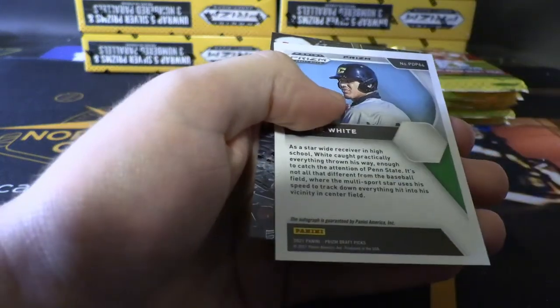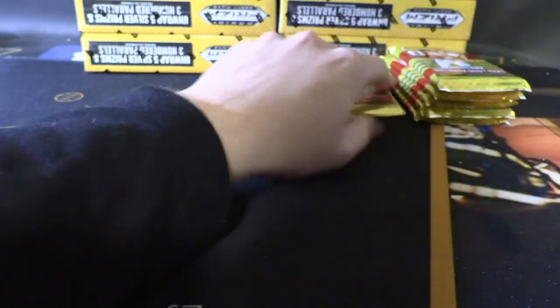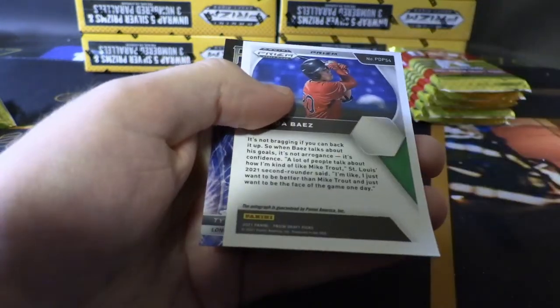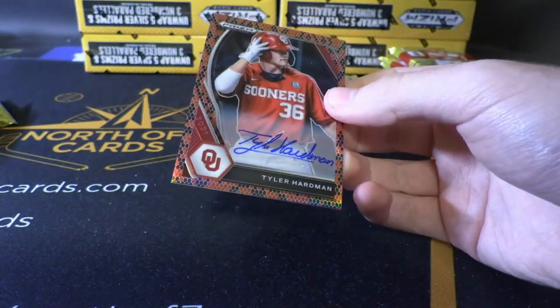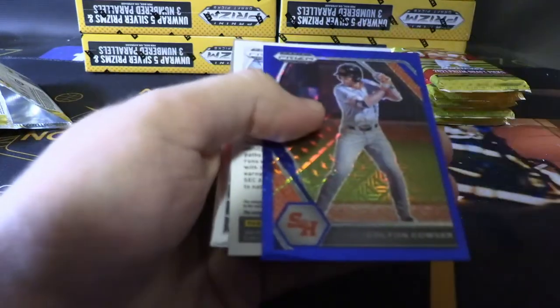Jacob Steinmetz, Sean Hundley, autograph of Lonnie White. Cooper Kinney, Austin Love, Matt McClain autograph. Colton Cowser out of 99, Jordan Wicks, Jake Miller, autograph of Joshua Baez. Jackson Jobe out of 75, Lockhart, Christian Encarnacion Strand. Here's an autograph of Tyler Hardman, numbered out of 15. Chase Lee out of 50, Luke Waddell, Colton Cowser.